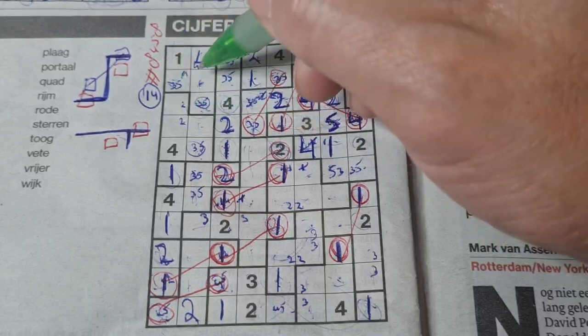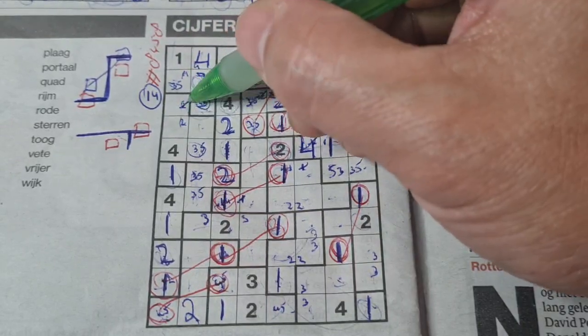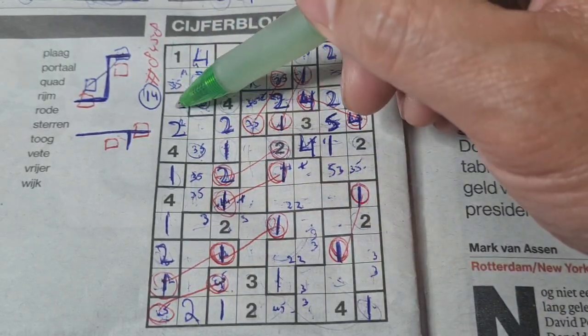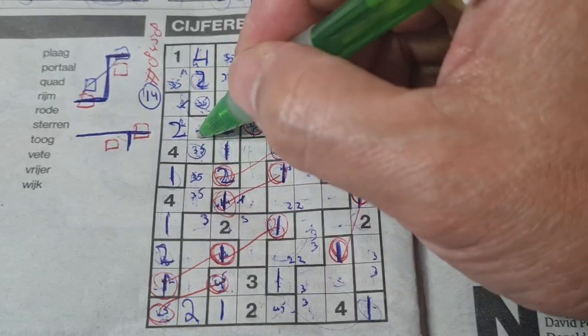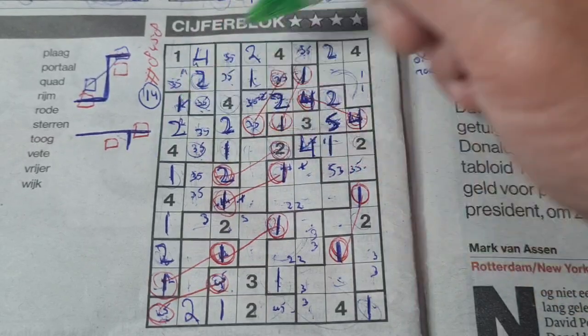One box left in this area for number 2. Mark those two boxes earlier with the 2. We have a 2 now, so this box can't be 2 anymore. That box should be a 2. This box cannot be 3 or a 5. We have a double 3 there, double 5 there. So the 3 and 5 go in those two boxes as a pair. So one digit left in this area for number 1.